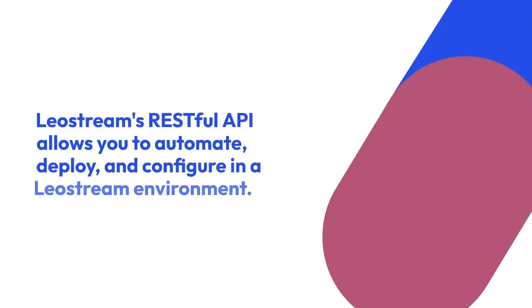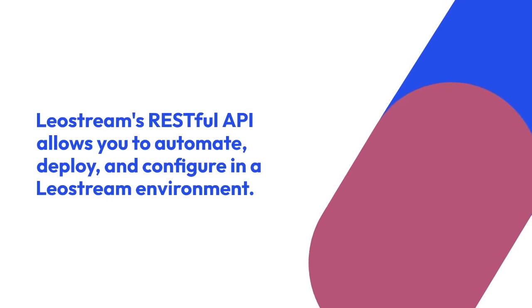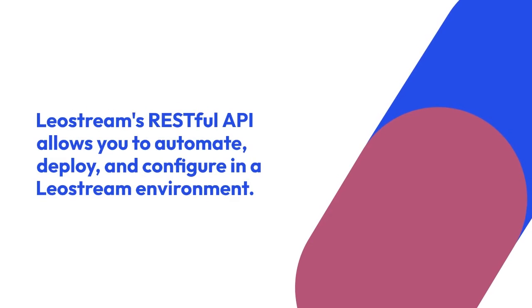Oh, well, a lot of our focus has been on the RESTful API for the connection broker. And the whole idea there is we're getting a lot of requests from solutions providers and also from larger organizations who want to wrap Leostream into their DevOps processes. And they want to be able to automate deploying a Leostream environment as well as configuring it. So that makes it easy to onboard new customers, makes it easy to build up the environment. So we've started adding CLIs and RESTful APIs to do all that. And that's really just going to take off over the rest of this year.